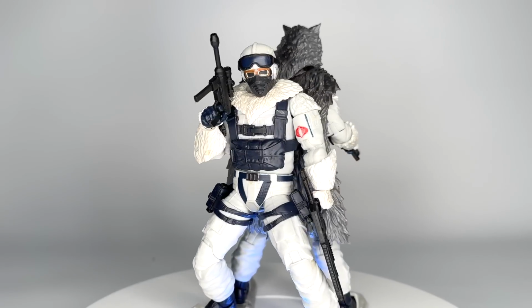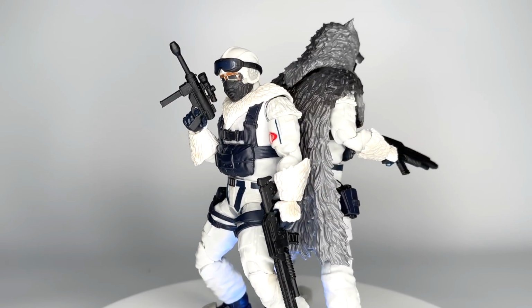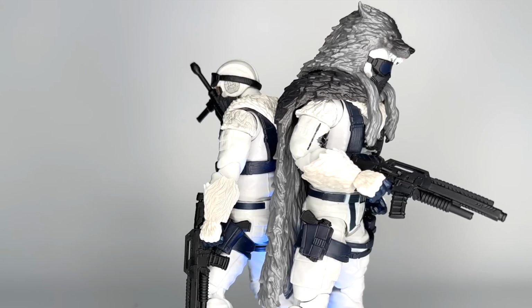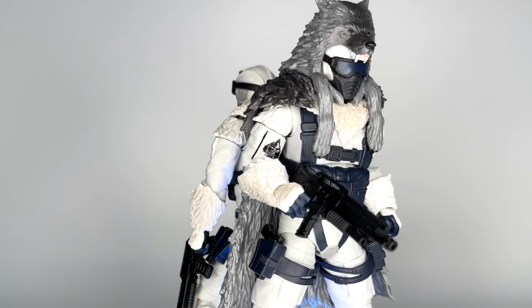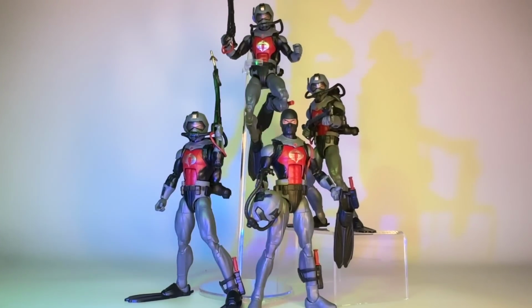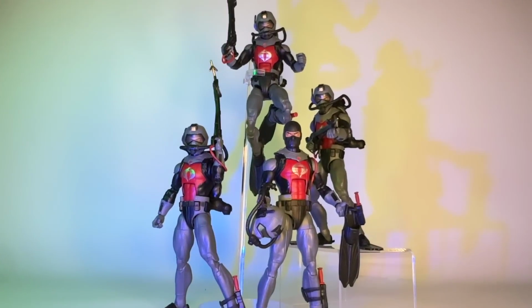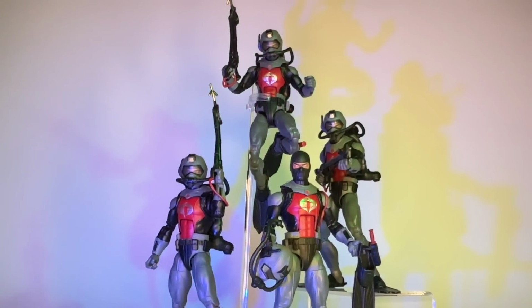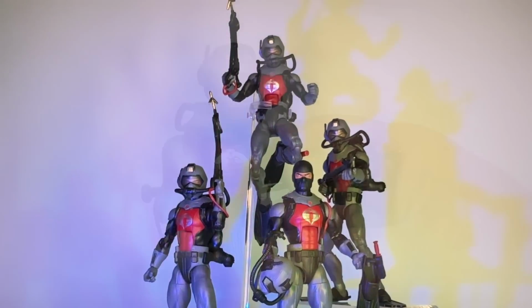One of this year's most popular figures, the fantastic Snow Serpents. So cool that they can be snowboarding, snowshoeing, or sneaking up in wolves' clothing. And of course, my favorite figure of the year, the Cobra Eels. These guys are just so fantastic. Let's take a closer look.